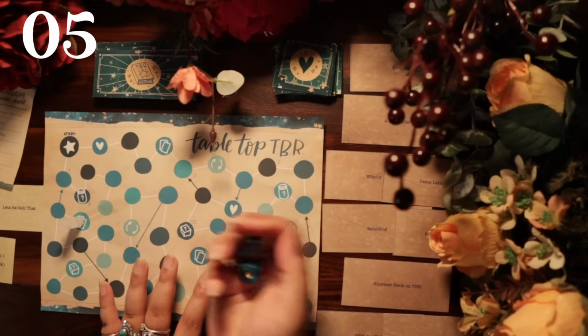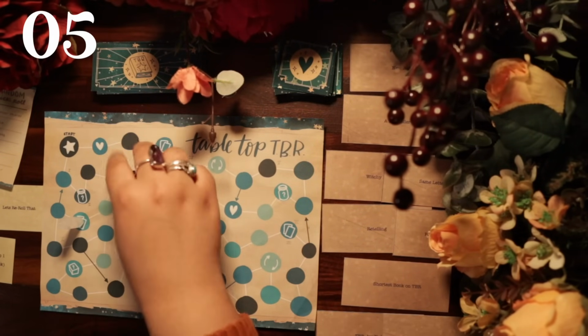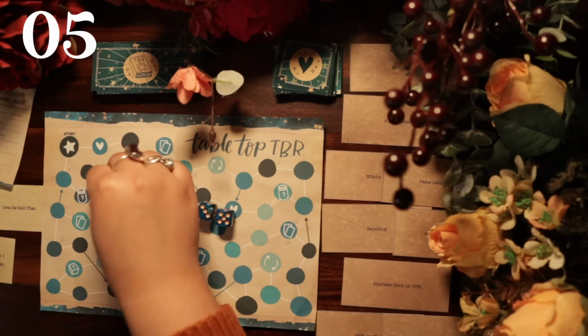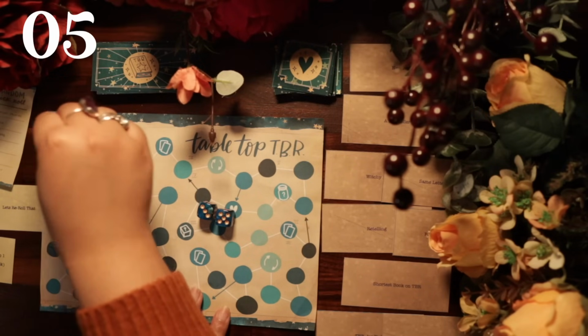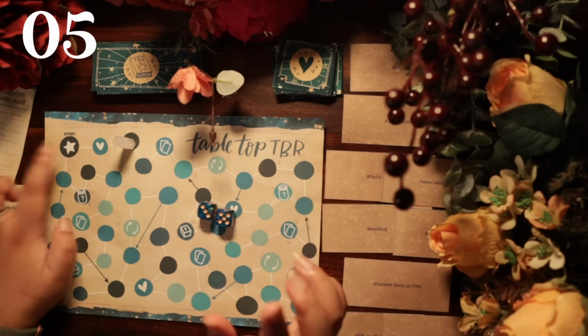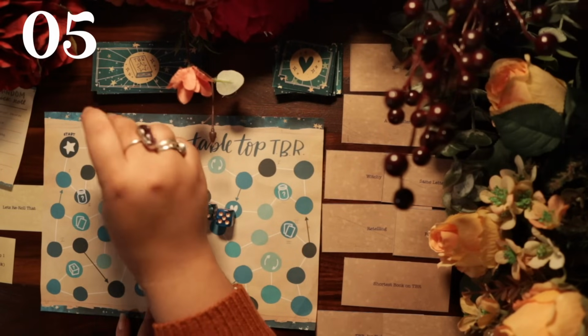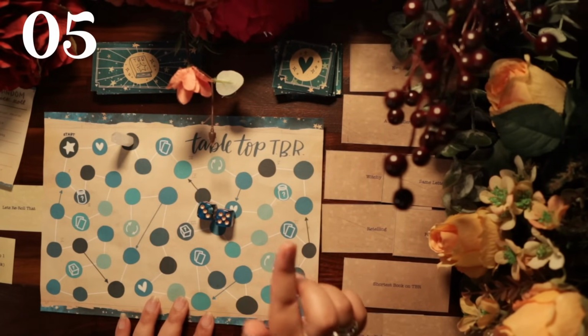Okay. Oh my goodness. Okay, let's go. A 5 and a 3. Okay. 1, 2, 3, 4, 5, 6, 7, 8. 8. I was gonna keep going. We get another board point. So we have 2 board points so far. And that is a regular prompt.